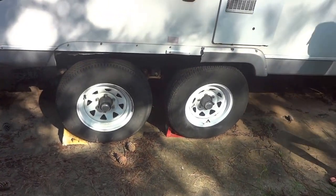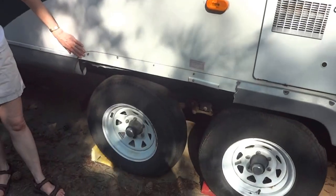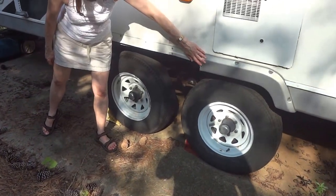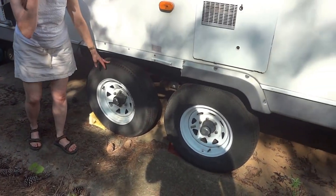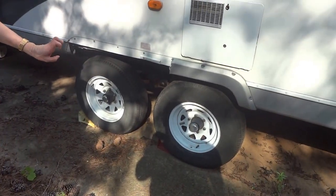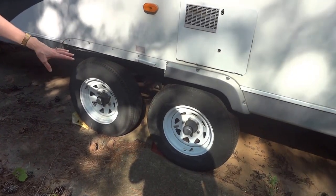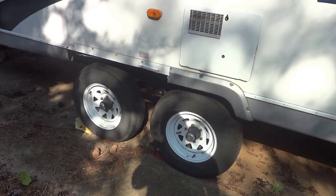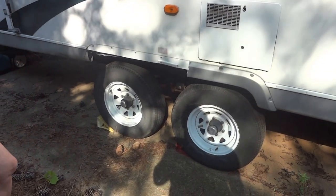Out of everything on the trailer, this is the only cosmetic thing that we have that has broken, and that is the molding on here, and it's just purely a cosmetic feature. The trailer's wheels, the brakes, the brake bearings, and all brake parts were replaced on all four tires just last year in 2012. The whole brake assemblies were replaced just last year.